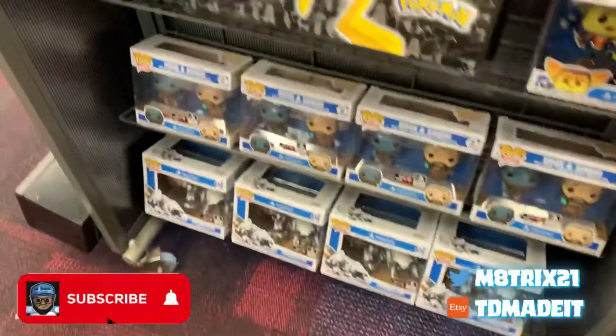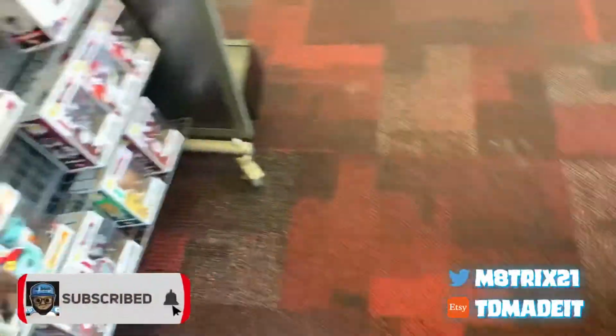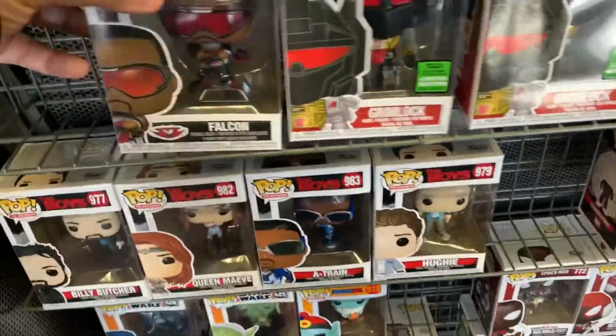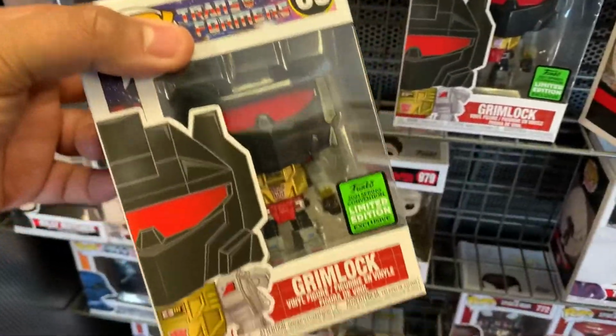So now we made it to GameStop, and they got some pretty cool stuff here. Just doing a little bit of voiceover instead of talking while I'm in the store. It's kind of loud. But they do have the Falcon, which is really nice. I thought about picking it up. They still do have Grimlocks, a couple of them. And they do have some pretty cool stuff.